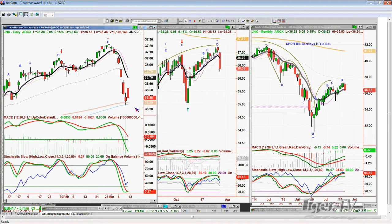If it takes out 36.20 to $36 support on a weekly basis, I just have to suggest that the monthly chart is saying to me it's going lower and yields are going to go higher. Hope that helps you there. There was one other question. I hope I can get to it.